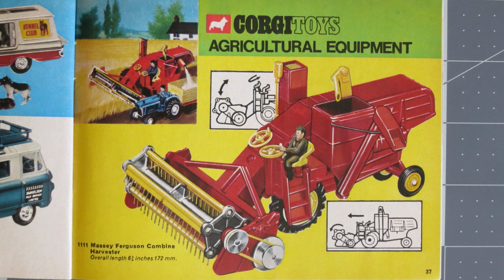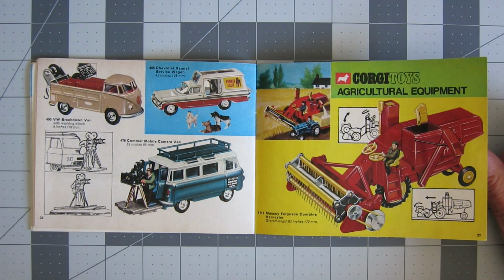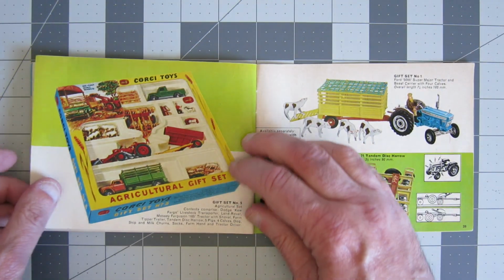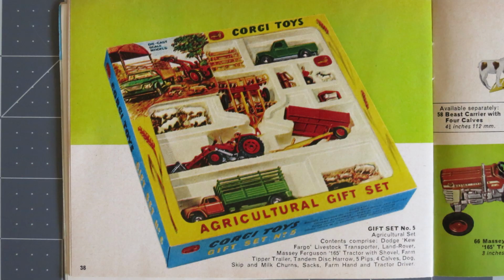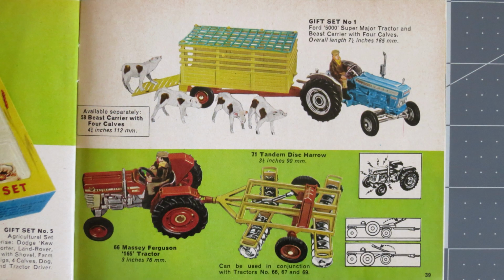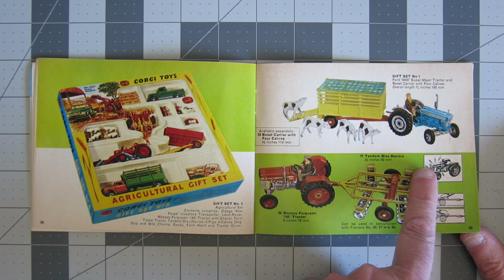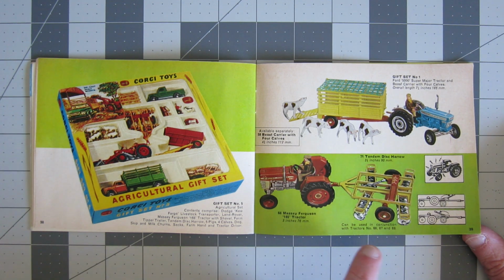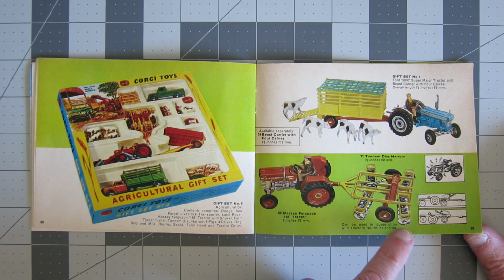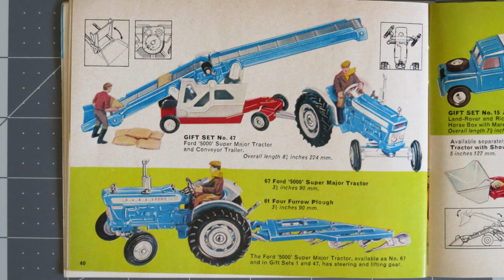Corgi Toys agricultural equipment. Massey Ferguson combine harvester. The agricultural gift set, including animals. Massey Ferguson 165 tractor. Oh, it makes noise. It apparently makes noise. They have little lightning bolts coming off the engine area, so it must have cranked or did something. That's cool. A conveyor tractor.